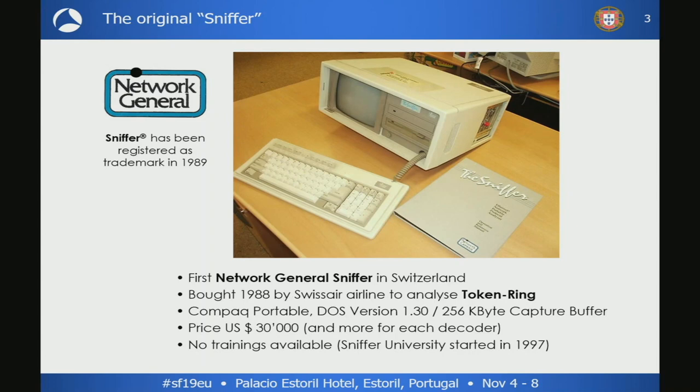And that's what we needed the sniffer for, and then I started developing training for Token Ring and Sniffer. That's where it all started. We even had the beacon in Token Ring. The beacon was sent when the ring was broken, and with the sniffer you could detect where the ring was broken, because you had the MAC address of the stations, and that's how you could isolate a broken ring. And of course later on more and more protocols.